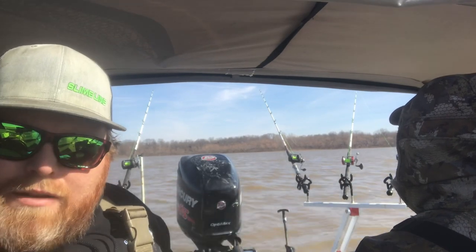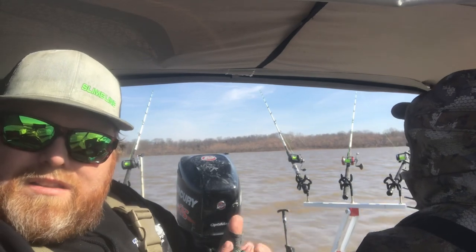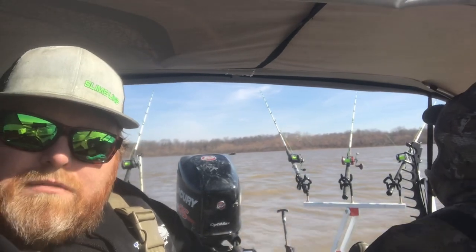Happened to look up and the line was real, real slack. He done picked it up and swam in with it a long ways, and reeled and set the hook. He was on there.